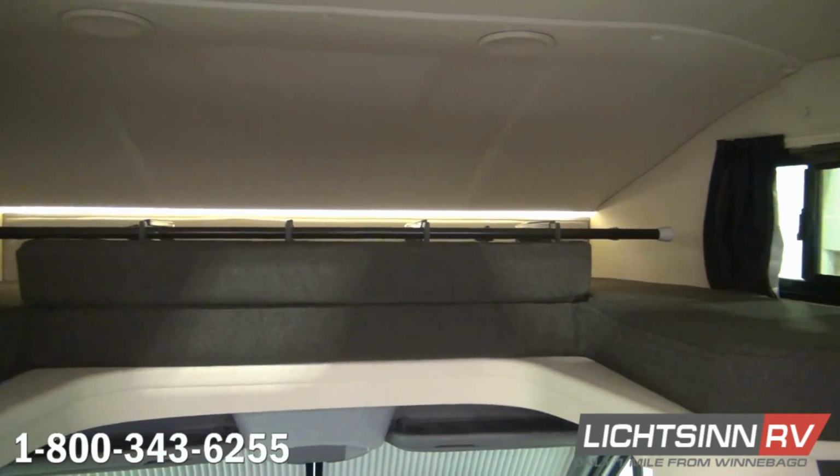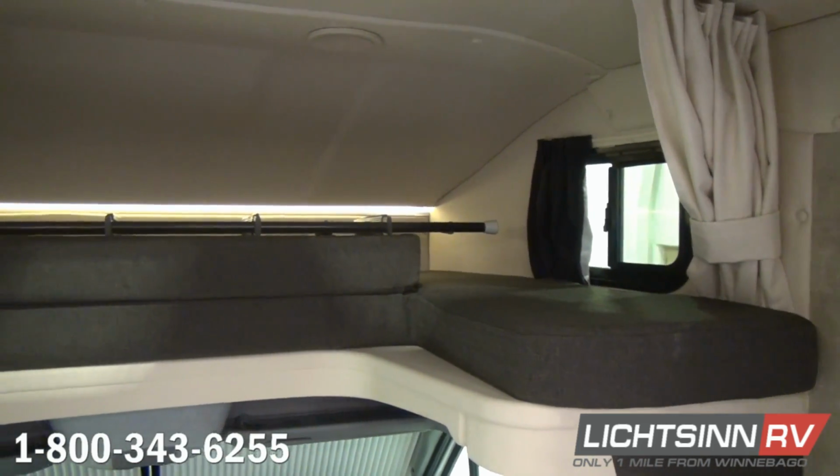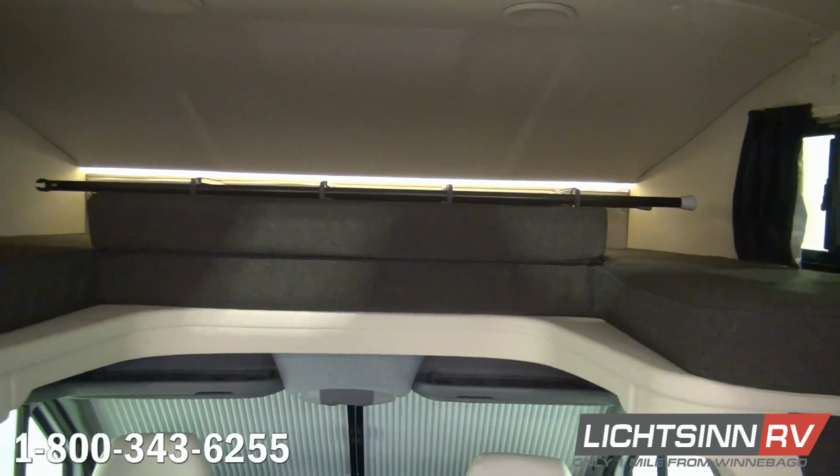The third of the three sleeping surfaces here provides for a 49 by 75 inch sleeping surface. Again, an LED accent light to the rear.